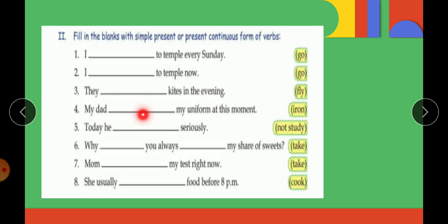My dad dash my uniform at this moment. At this moment means now. So when we are telling about the actions that are going on now, we are using present continuous form. So my dad is ironing my uniform at this moment. Today, he dash seriously. So today we are talking about now. अभी जो action हो रहा है आज. So today he is not studying seriously.